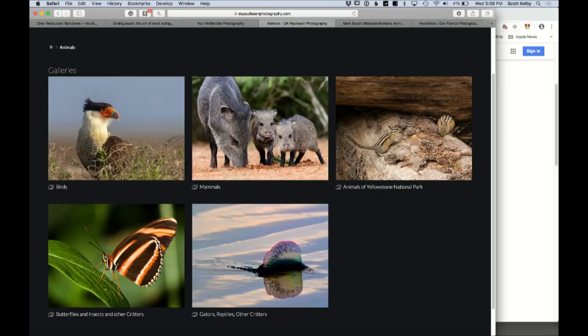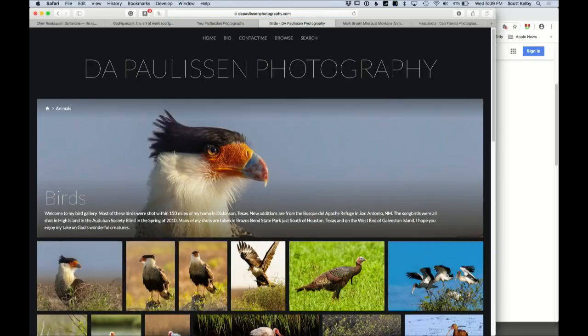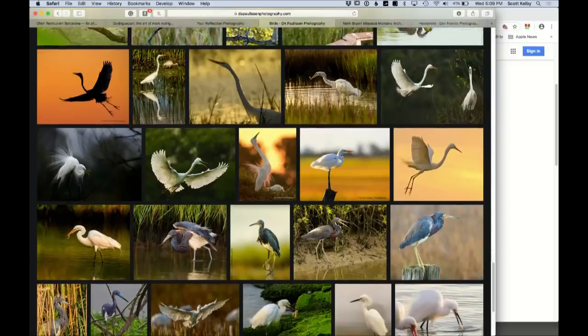If you were to take that page you've got up on the screen right now, where you clicked on animals, I bet you could find 6 to 20 great images in there and just post those. Not another set of galleries. That's really what's being driven home here. Find your best bird shots and pull them out. Oh, there's a best-of birds. There's a couple in there where you've got a couple good shots.